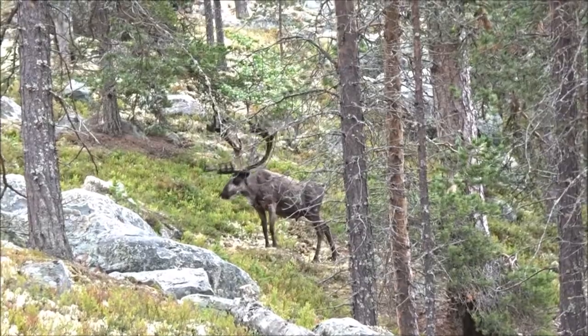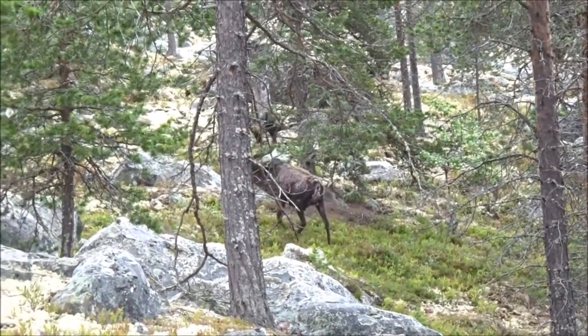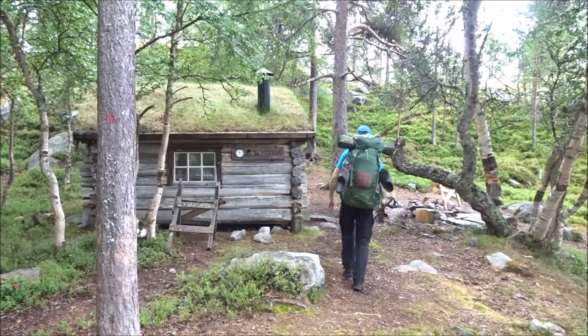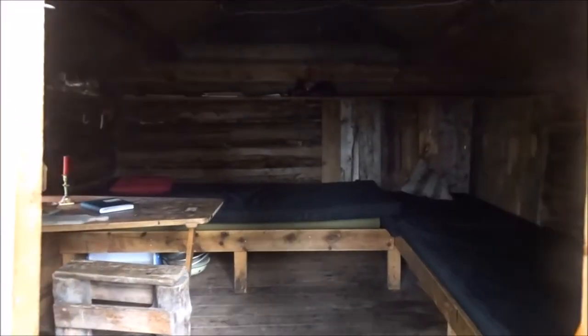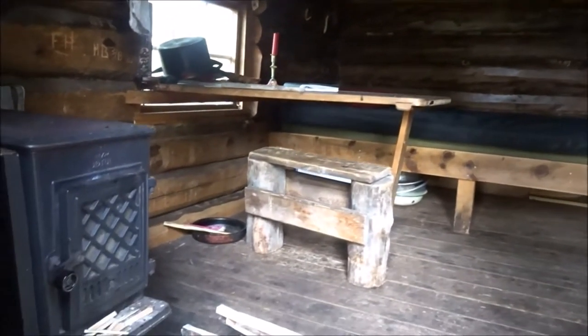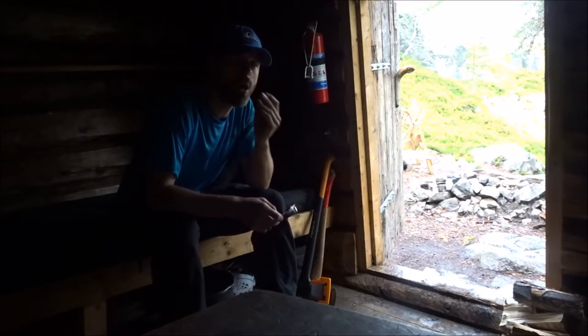Today I'm potentially passing by four cabins. First one is coming up very soon. I probably have a lot of hiking off trail, so I might skip a few of the cabins. Hoping to stay at the fourth one. We'll see. It started raining quite a bit, so I'm gonna hang around here for a while.